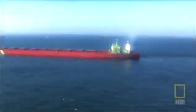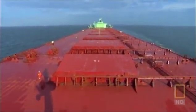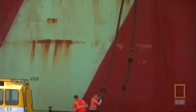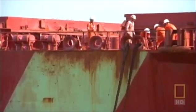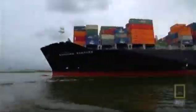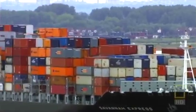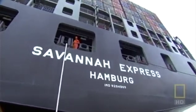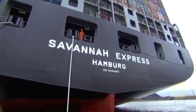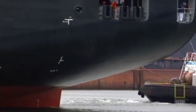First up, the Mega Deep, the Berger Stahl. This bulk carrier's load of iron ore is so deep that Rotterdam is one of the only 2 ports in the world that can harbour her enormous belly. Can the port get her in without scraping bottom? Up next, the Mega Wide. The Savannah Express. 8,400 containers stretch across her deck, making the Savannah one of the top 2 container ships in the world. Can the port's tugs make her big turn?